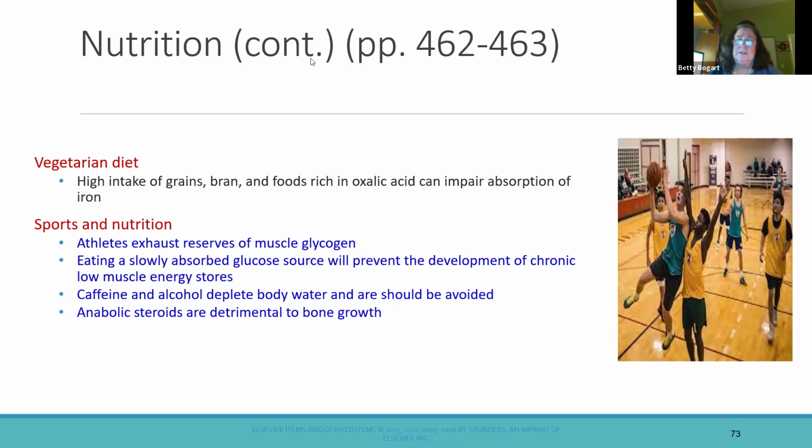Remember, if they're in sports, they're going to need extra types of foods, and they should take snacks before they eat. They say caffeine and alcohol shouldn't be consumed when you're in sports because it gets rid of all your water, and you need that water for hydration. And we know some high school kids want to get into college, and they might be tempted by doing anabolic steroids. And it does happen. Just be really careful because it affects bone growth and it can affect your heart valves later on in life.